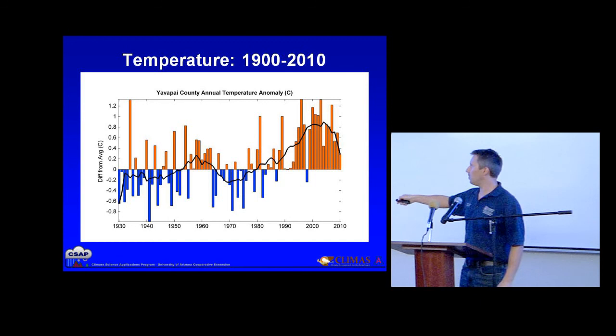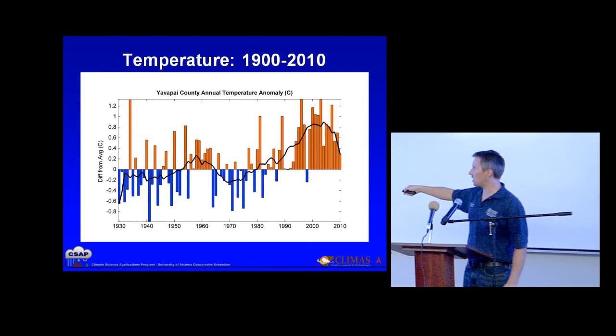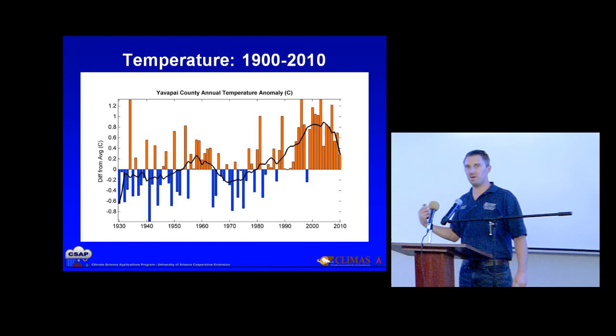And so you see a little bit of this variability in the record here. This is Yavapai. We have lots of swinging back and forth with variability. A warm period here in the 50s and 60s, a cool period in the 70s that really was across the whole globe. And then we've had this real strong rise in temperature and a little bit of a dip as of recent, but overall a consecutive run of above average months that's gone on for 20 years or so. And this is a local record. This is not the global plot of temperature, which I'll show you in a couple of slides, but very consistent with what I'll show you.